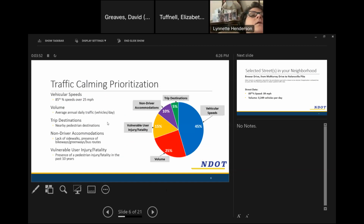So how was Brewer Drive selected? NDOT has a data-driven selection process, so there's very little judgment or arbitrary decisions that go in. We measure vehicle speeds and then look at GIS data and conditions to score the other factors. That includes trip destinations such as parks and schools, and non-driver accommodations, such as whether there are sidewalks or not. And then crash history. Are pedestrians and cyclists getting hit by cars today? If so, that's a pretty huge red flag that there's a problem that we need to address.